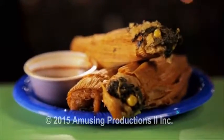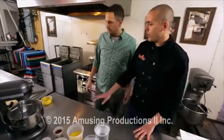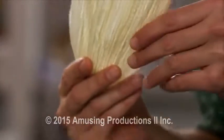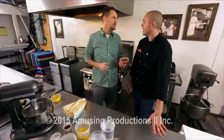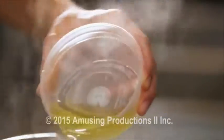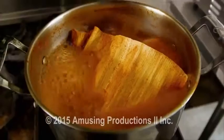So what is the first step to make a spinach and corn tamale? First things first, you have the corn husk. These are really dry, so we have to make them pliable to wrap the tamale itself. Right. We have some boiling water, some spices. This is a chili powder mostly, and then some other little spices here and there. Secrets, right? Yeah. Secrets. Obviously. Always with the secrets. Now we're adding the olive oil. Next, we take our dry corn husk and we submerge them in the water for 20 minutes.